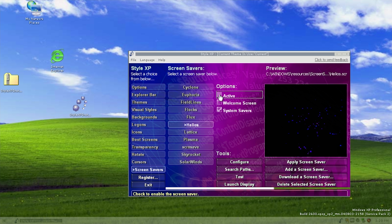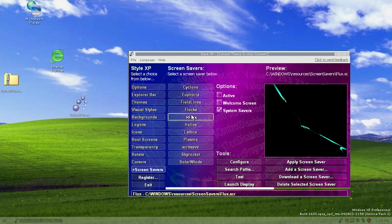You can also choose if you want it to be active. You can choose it to show on the welcome screen if you want to. But again, it's just a bunch of different screensavers. But like I said, a lot of these look very, very cool. And all this stuff that I just showed you comes with this program. So that's basically it for everything in the sidebar here.